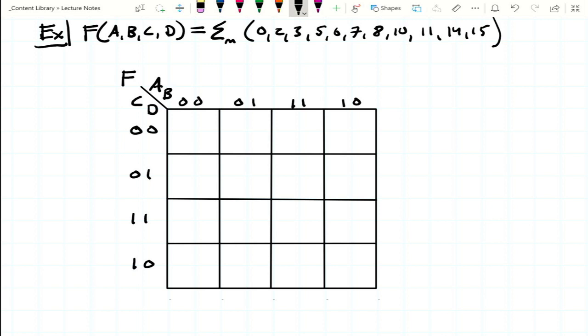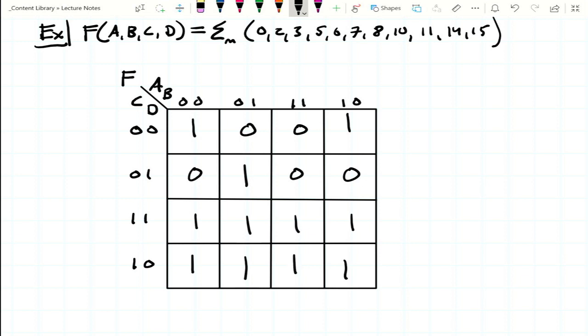We go in and plant 1s at the minterms. So that's 0, 1, 2, 3, 4, 5, 6, 7, 8, 9, 10, 11, 12, 13, 14, and 15. And just like before, what can we combine? The bottom two rows for sure can be grouped into a group of eight. And what will that get us? C. Good.